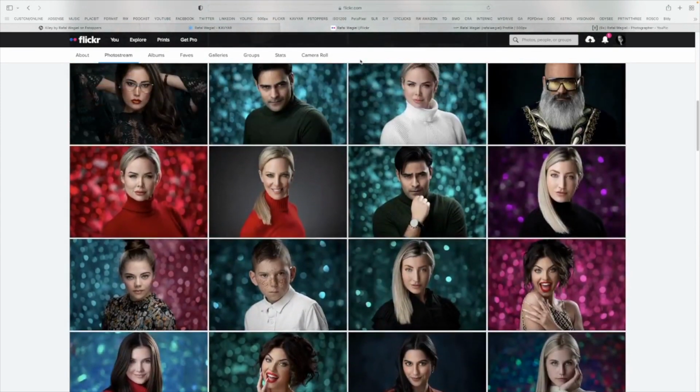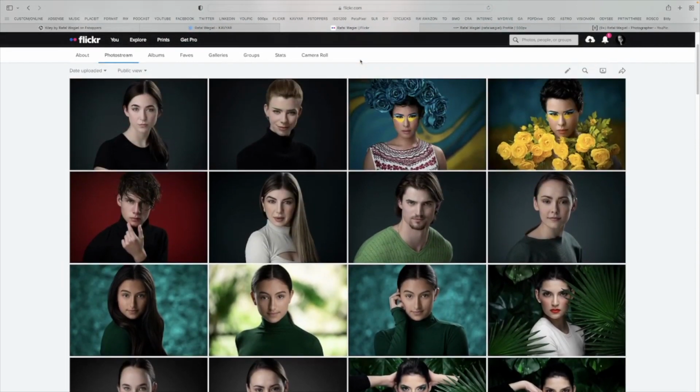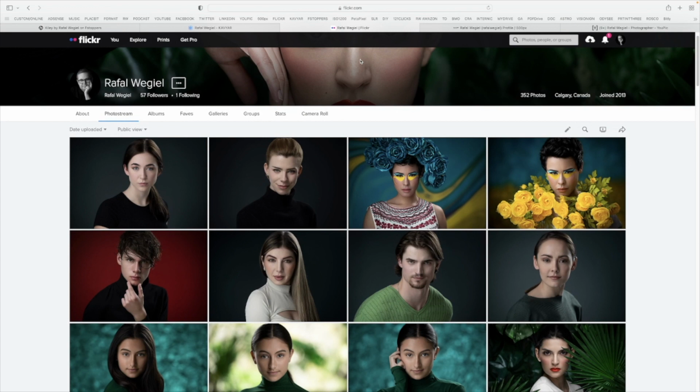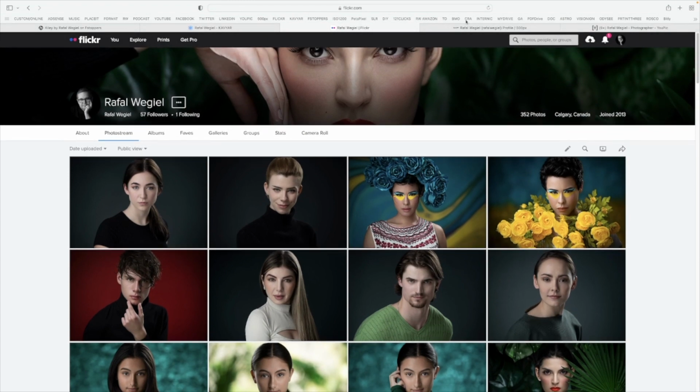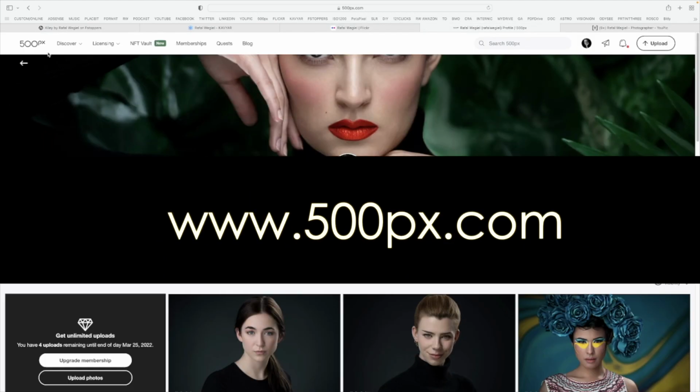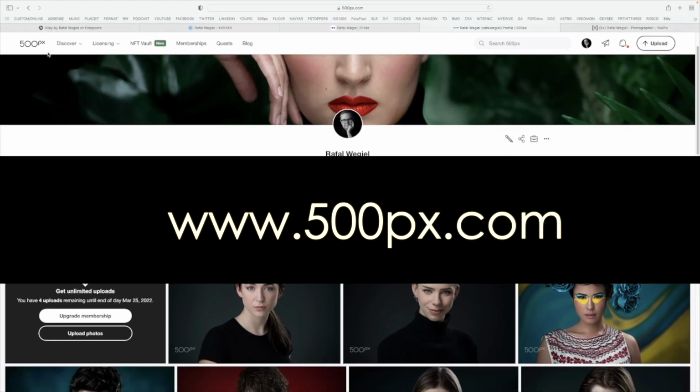And yeah, you can also use it to share your work with your potential clients, and with other photographers. The next one is also very popular. It's called 500px. Most people know about it.